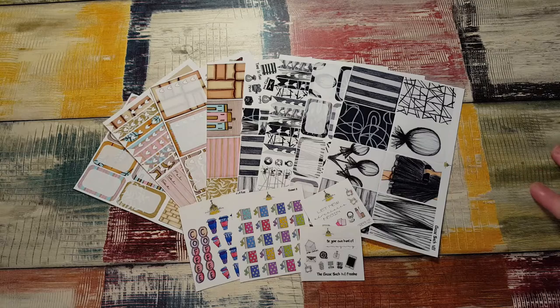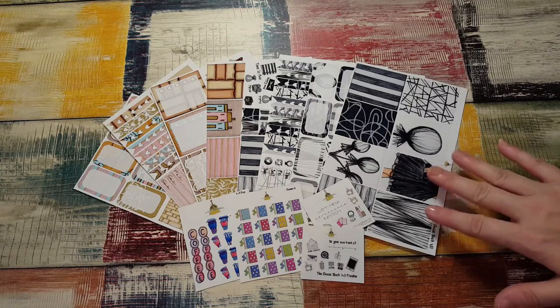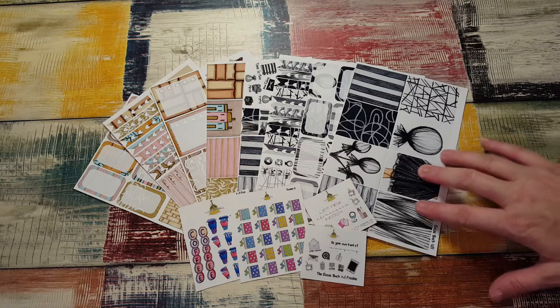The pictures on her site just don't do it justice. Like, to see them in person, they're so nice.